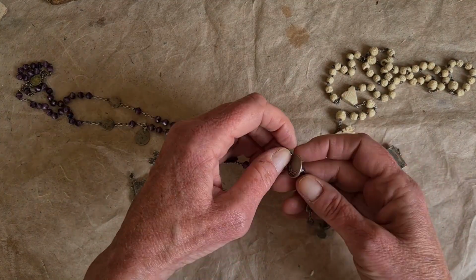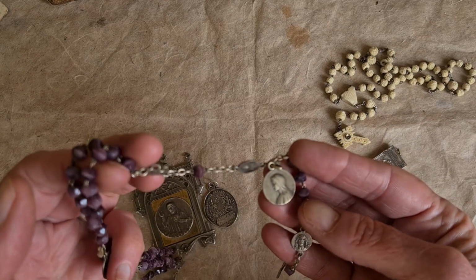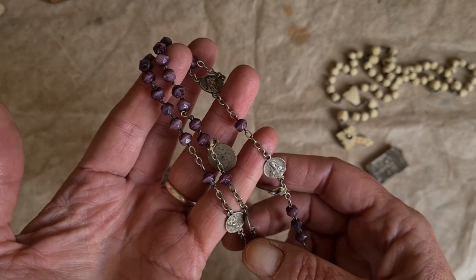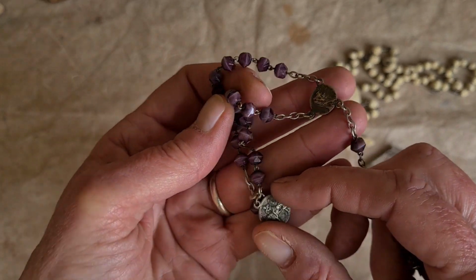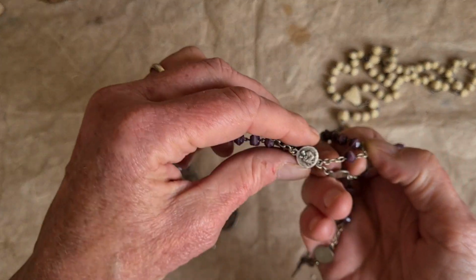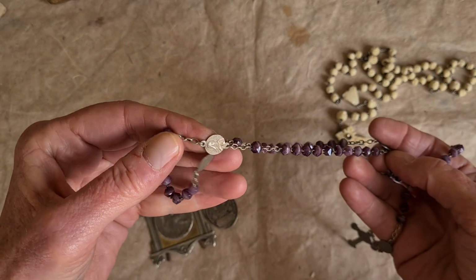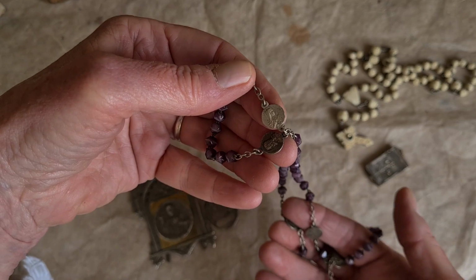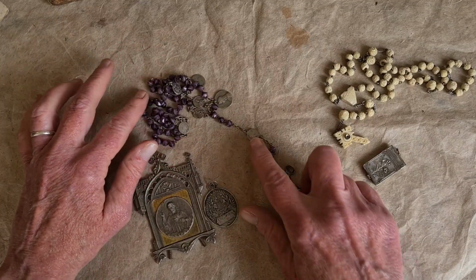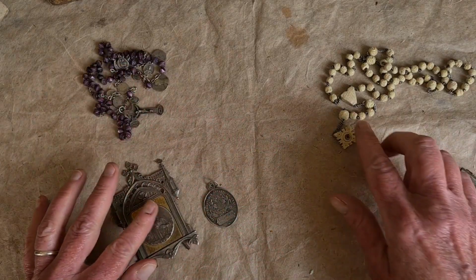And this one is of, I believe, of Mary. And this has the Christ figure. There's Saint Martin on his horse. And there's also Saint Joseph. And somewhere there's one of Bernadette in the grotto. And there's Therese of the flowers. So I just think that this is so pretty because of the purple stones and because of the silver medals.